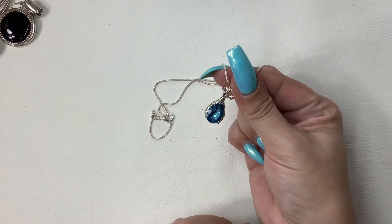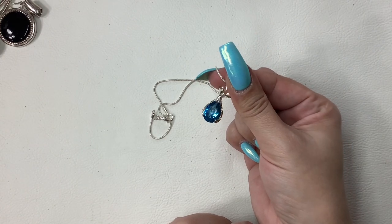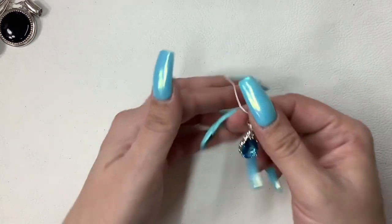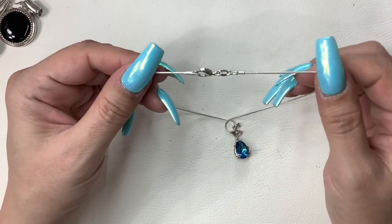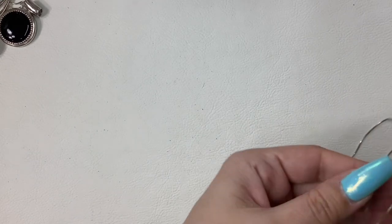Beautiful, like aquamarine. No, I would say blue topaz, probably. Aquamarine is more of like a teal, I would say. But this one is going to be 15. The mark is right there on the link. Pretty short chain, probably sits a little past the collar.